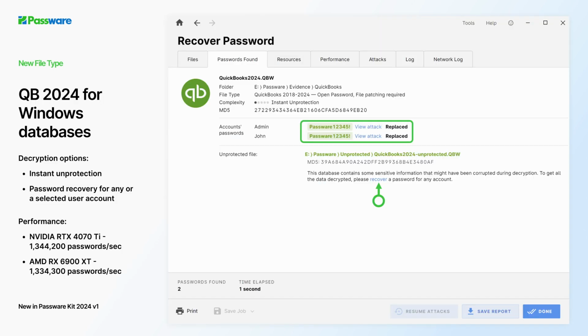Finally, the new PKF features decryption of QuickBooks 2024 for Windows databases. All files are unprotected instantly. You can continue with accelerated password recovery if necessary.